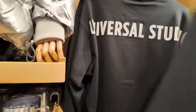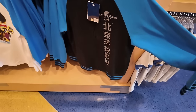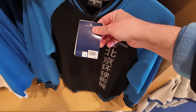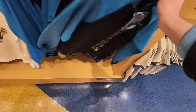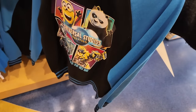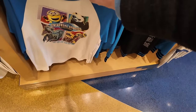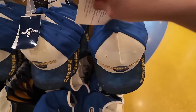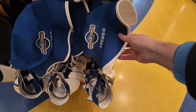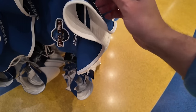It's kind of like a spirit jersey, I guess. Oh, I like that one. Nice fleece. Oh, a nice jacket. $4.49. And I guess it's Universal Studios Beijing there. Oh, that's cool. I really like that. They may have a long sleeve t-shirt and a hat. $1.79. Bucket hat. I think it's funny that bucket hats have come back in style.